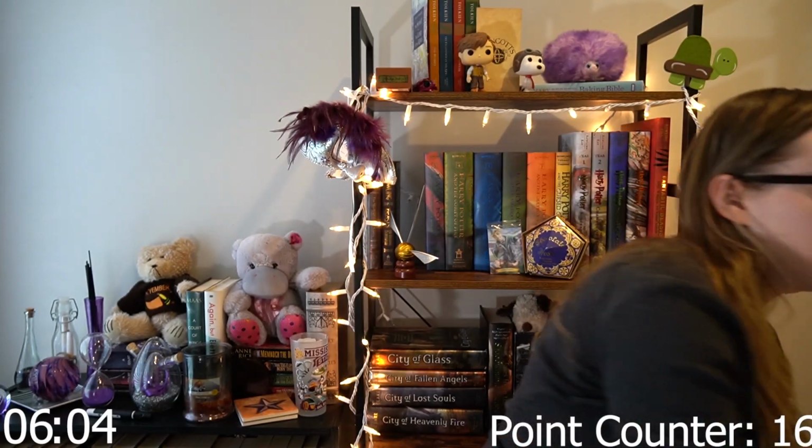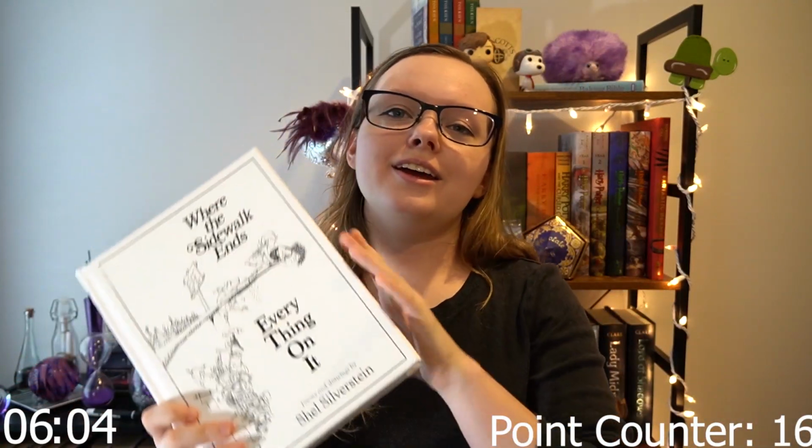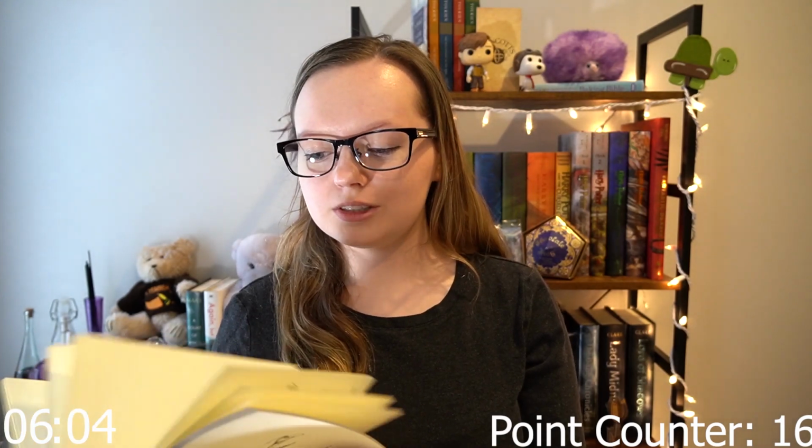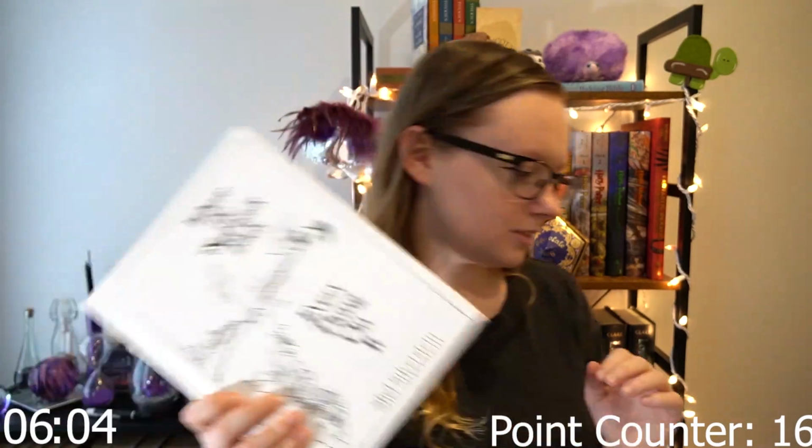I have Where the Sidewalk Ends and Everything on it in one of these pretty Barnes & Noble editions, and I just loved Shel Silverstein as a child, and so this is one of those books where I bought it now as an adult and I go back to it and I just love reading these poems, and they're so insightful and they're so deep for children's poetry, so definitely love it.